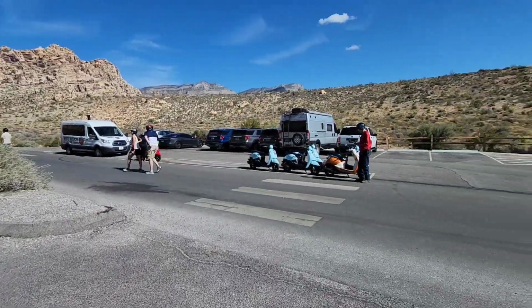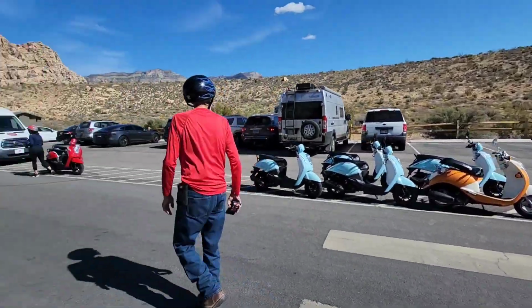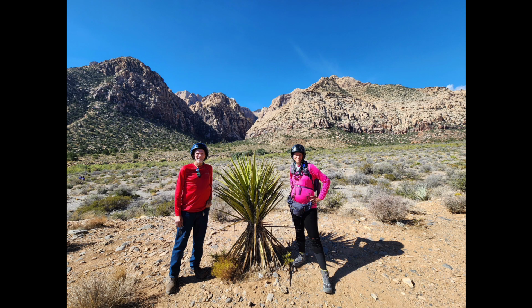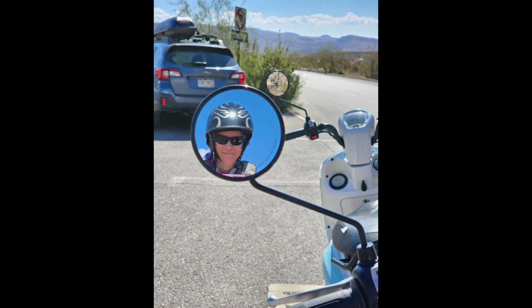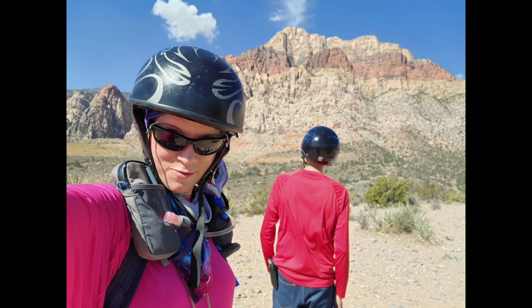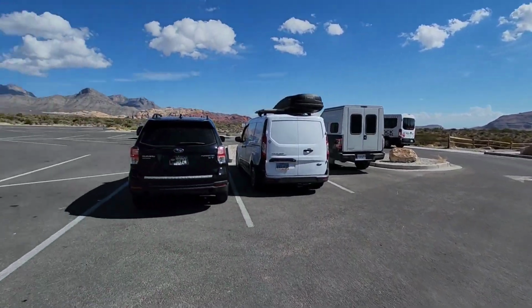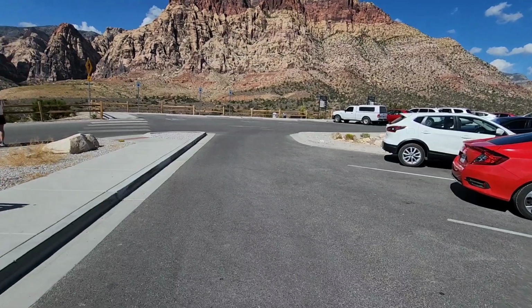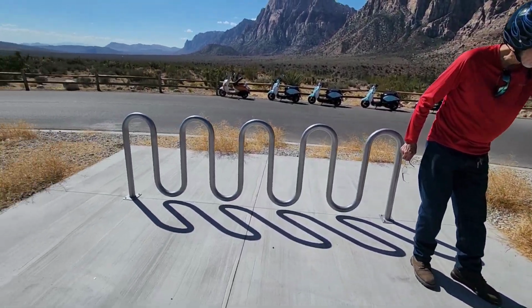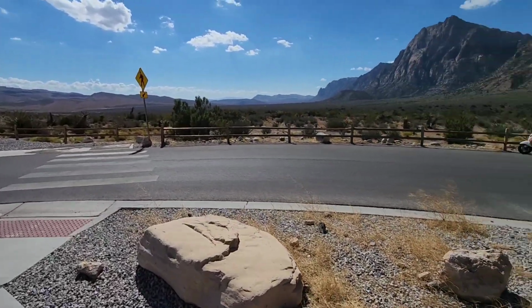Next stop of the tour. One-way road. They have a tool station here, bike rack, two vaulted toilets, and amazing views.